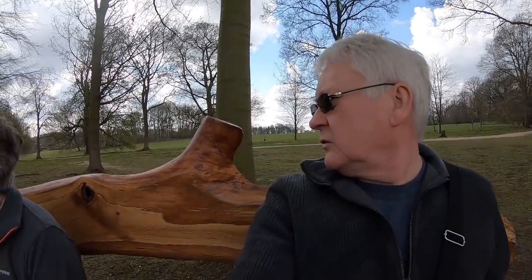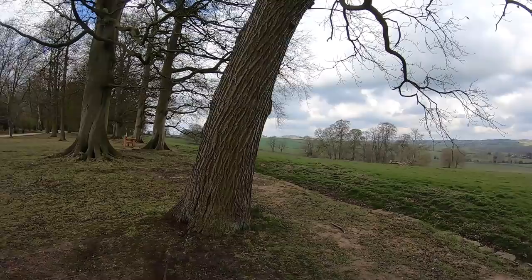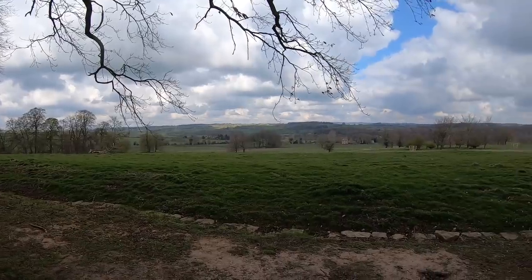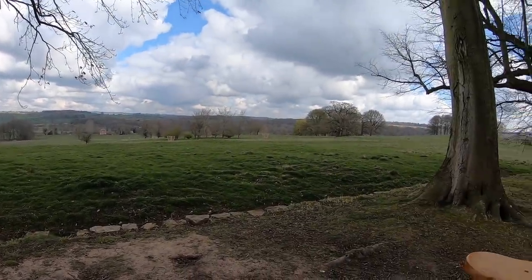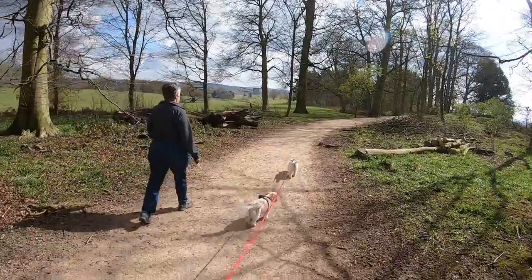Right, we've stopped for a little breather on one of these magnificent carved benches. Oh, wonderful, aren't they? And I think they put it here, really, for the view. Pity it's a bit overcast, but it is quite a view. Like parkland out there.